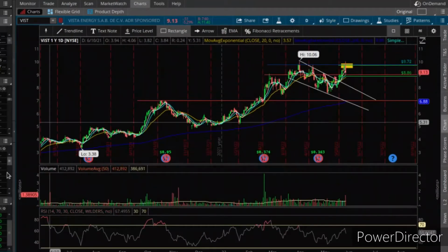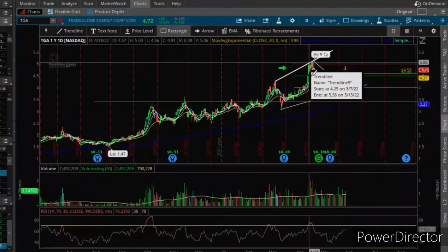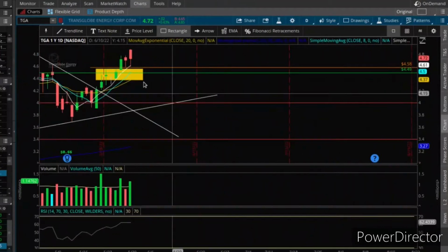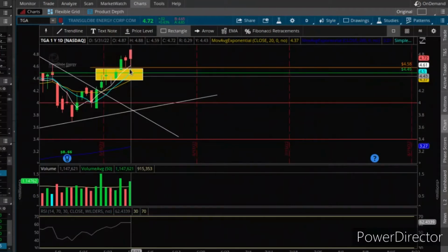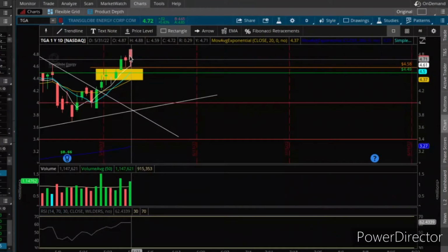Plays that I'm in currently are, I'm still in TGA, which might also be forming a double top. So I'll keep an eye out on it tomorrow to see. See, it came down to this yellow box, but it respected this area. And what tells me that is the wick, see, it came down and shot back up.